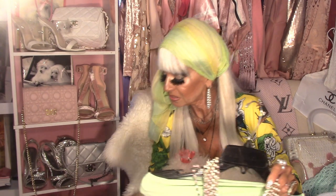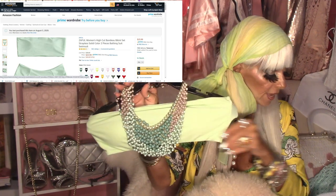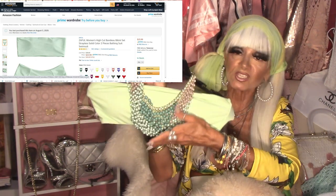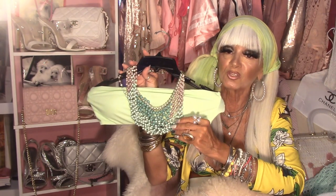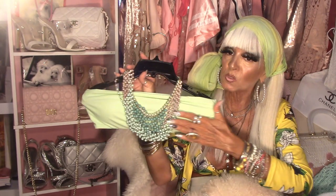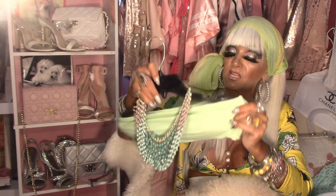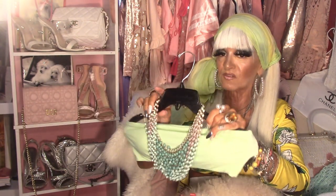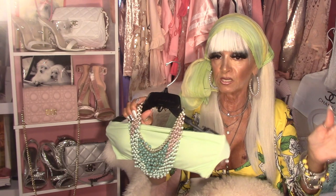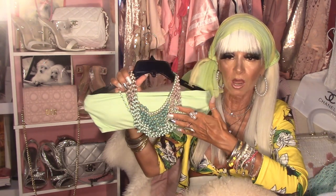Welcome back, darlings. My next item is a beautiful, beautiful bikini. Now, this is a necklace I purchased quite a few years ago, but I just thought it looked so beautiful. This is a bandeau style bikini. The top is bandeau style. It's stretchable and goes all the way across. There are no closures. It's very similar to the yellow bikini I just showed you.